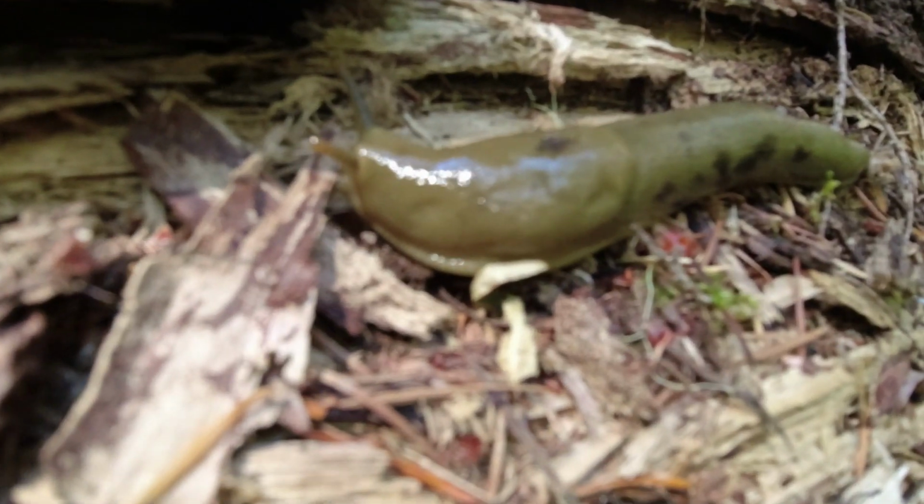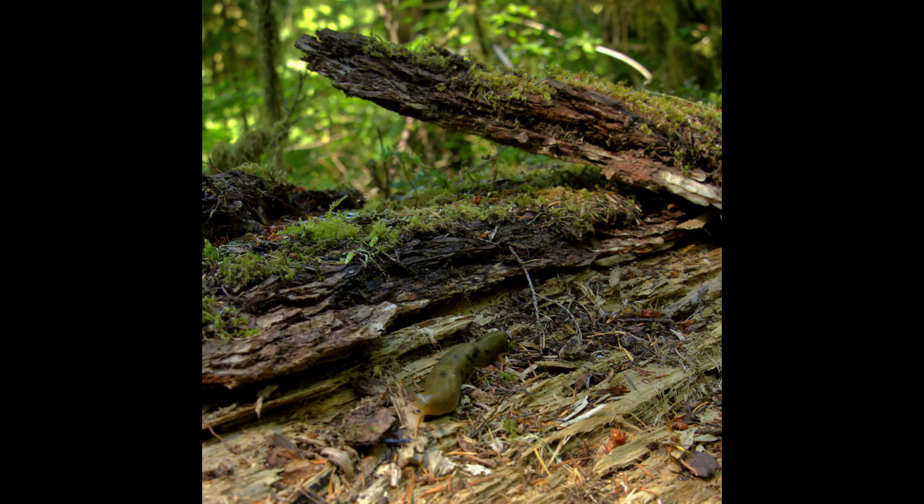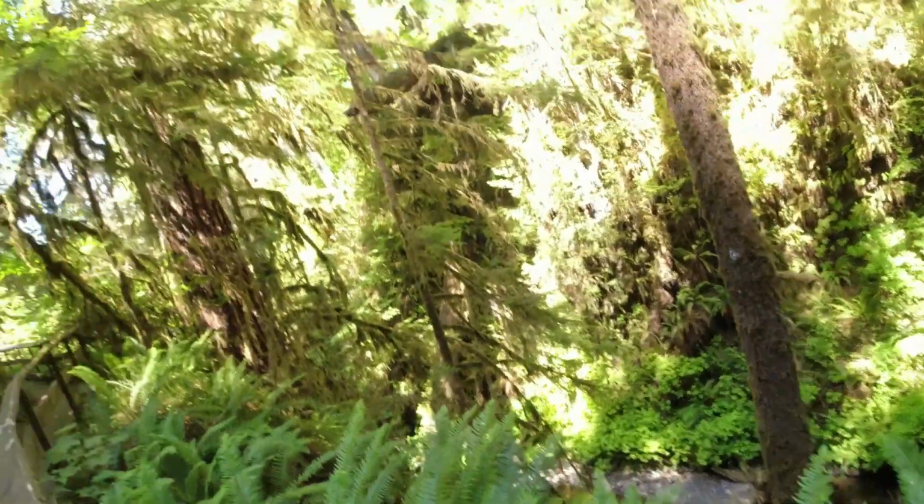Look at the size of this guy. Hello. Ooh, you're on camera. I'm getting a picture of you. Mission accomplished. We saw banana slug.